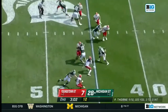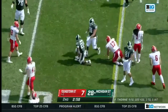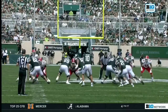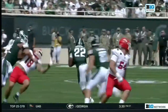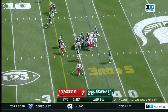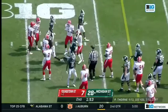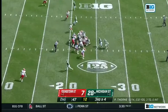One of 15 scholarship transfers, by the way, and that is Simmons cutting back and picking up the first down for Michigan State. During the season last year, it was a very difficult year of attempting to rush the football for the Spartans. And Thorne's reaction, 9 of 13 passing here this afternoon, to Walker. Walker to the 30-yard line, and he's picked up the first down.